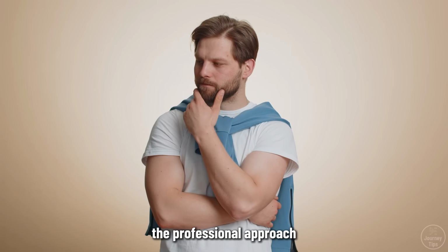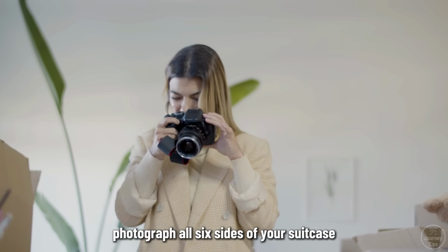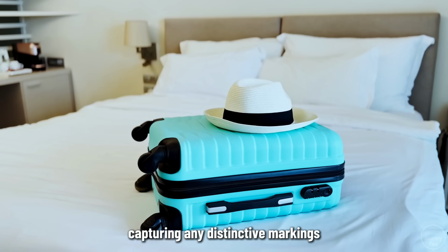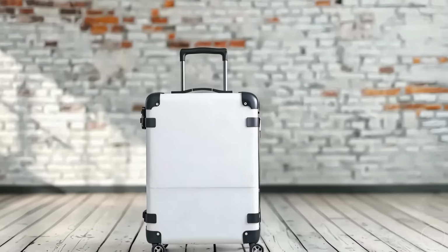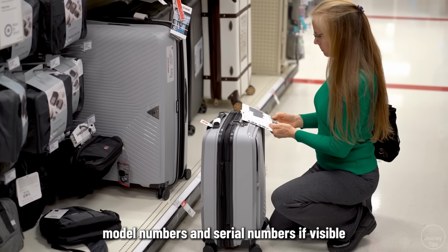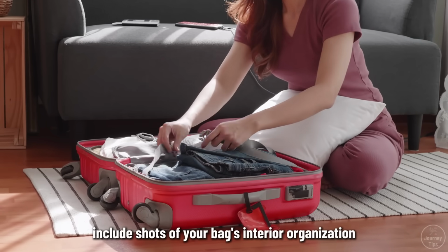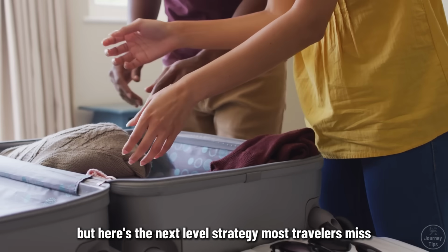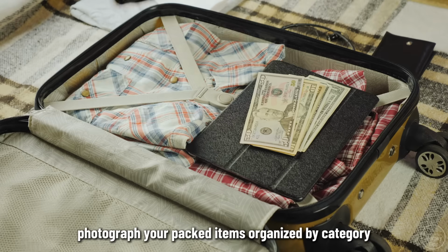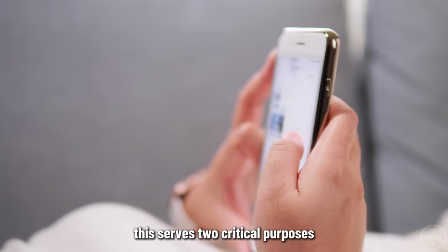The professional approach? Create a comprehensive digital dossier before every trip. Photograph all 6 sides of your suitcase, capturing any distinctive markings, stickers, or wear patterns that make it unique. Take close-ups of brand labels, model numbers, and serial numbers if visible. Include shots of your bag's interior organization and any unique features. But here's the next-level strategy most travelers miss. Photograph your packed items organized by category. This serves 2 critical purposes.